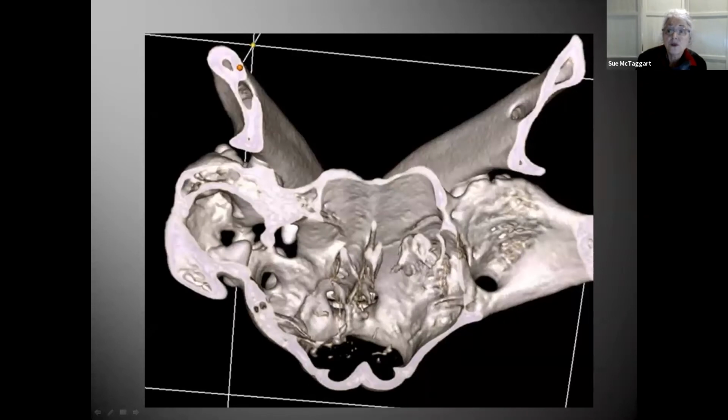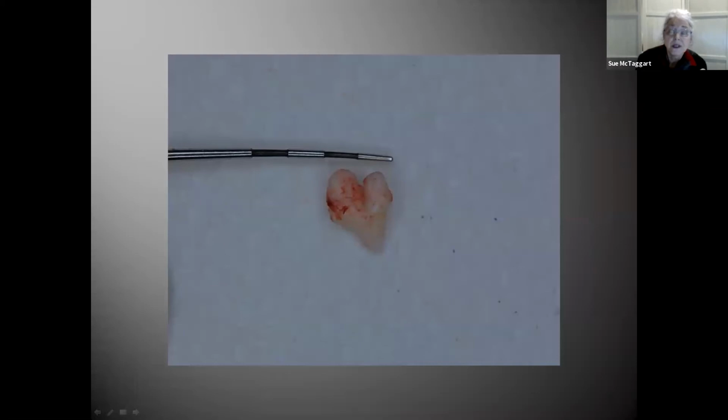And finally, this view really helps me plan my extraction as the orientation of the crown is obvious. It's a bit like delivering a baby and being able to see the crown ahead of time. And there's the tooth.